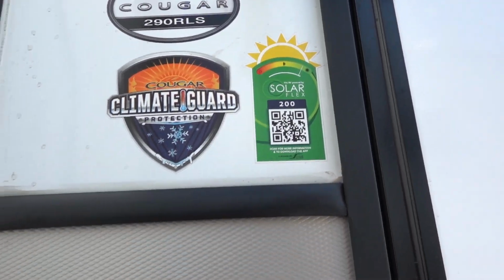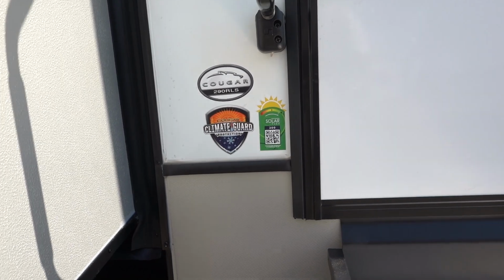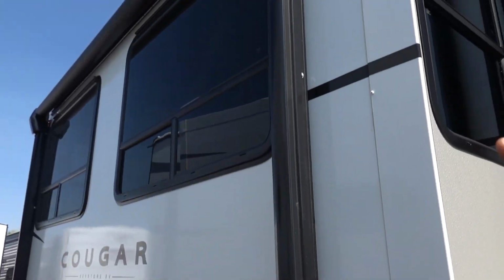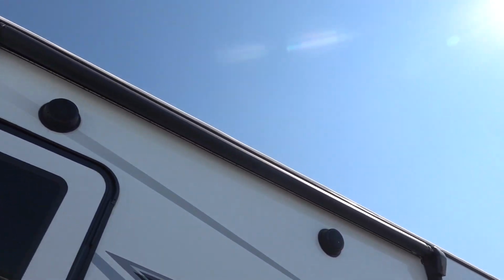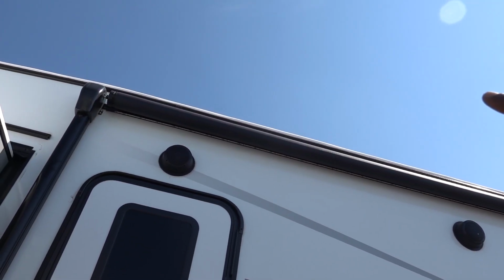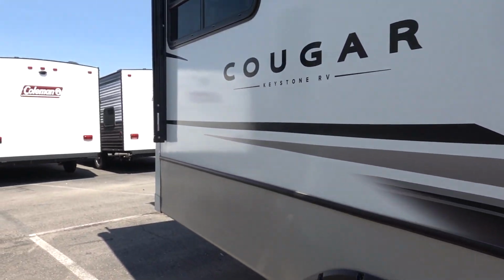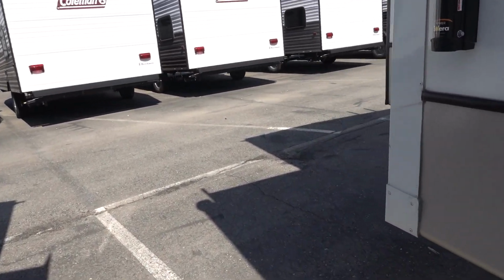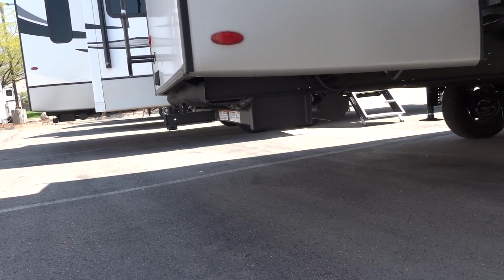This is a reliable setup here, and this does have the 200 level, so this is going to have 200 watts, so it's going to have one solar panel. And as you guys can see, you do have an awning on the rear slide and on the front of the rig too, with some outdoor speakers. And then you also have a sewer storage down below too.